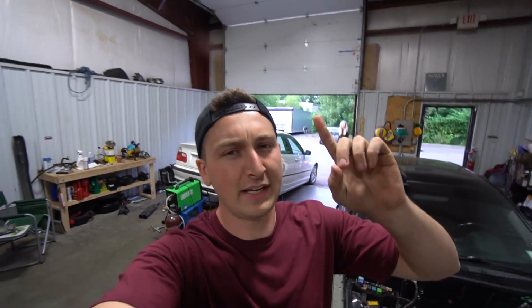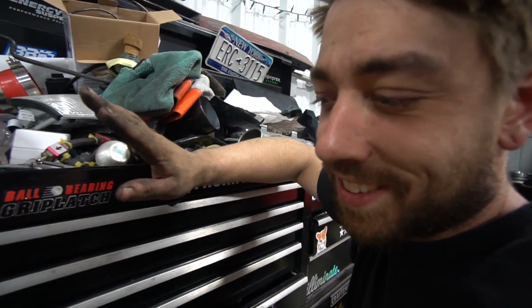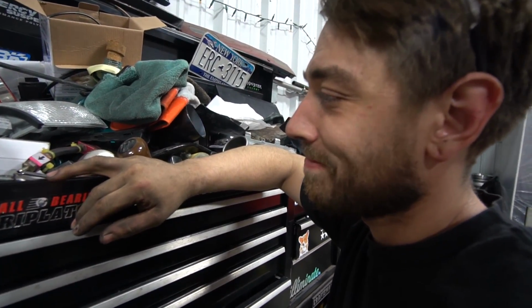Aha! Slight change of plans. It's a good plan change though. So the pipe piece we had to delete the resonator is not long enough. It's only like 2 inches. That's a lot. Yeah, it is. Yeah, ask any girl. I know.